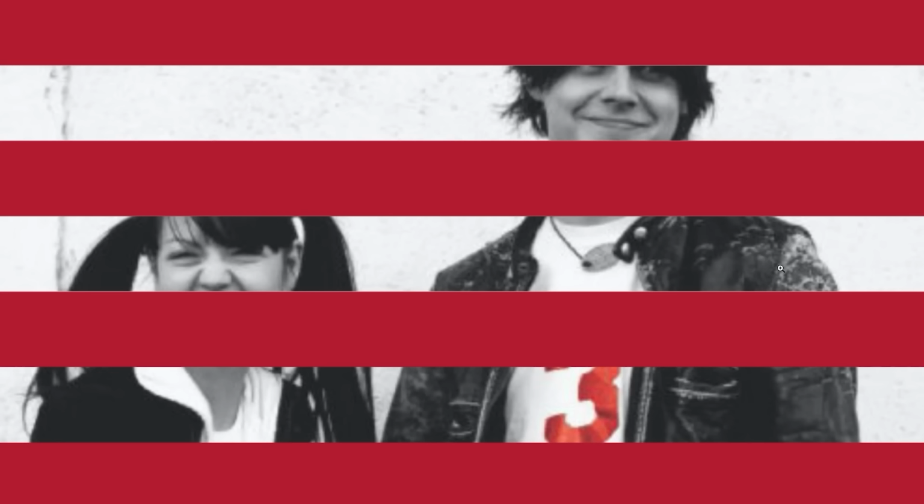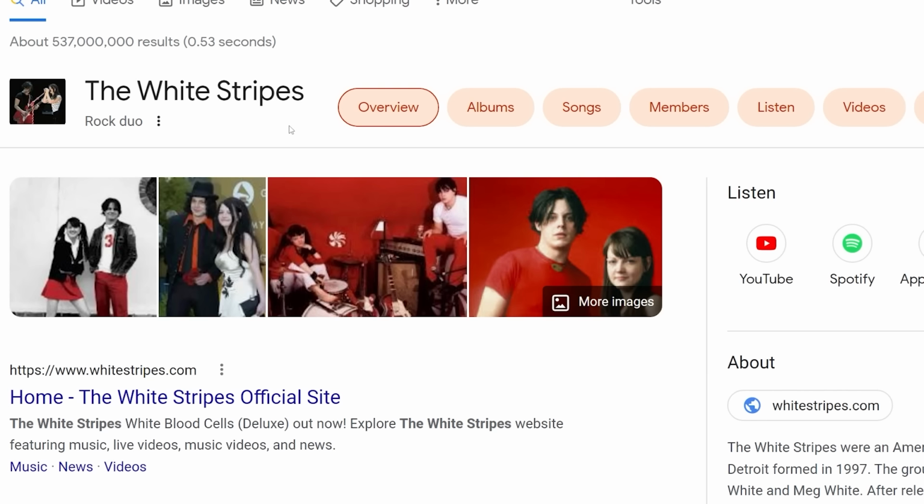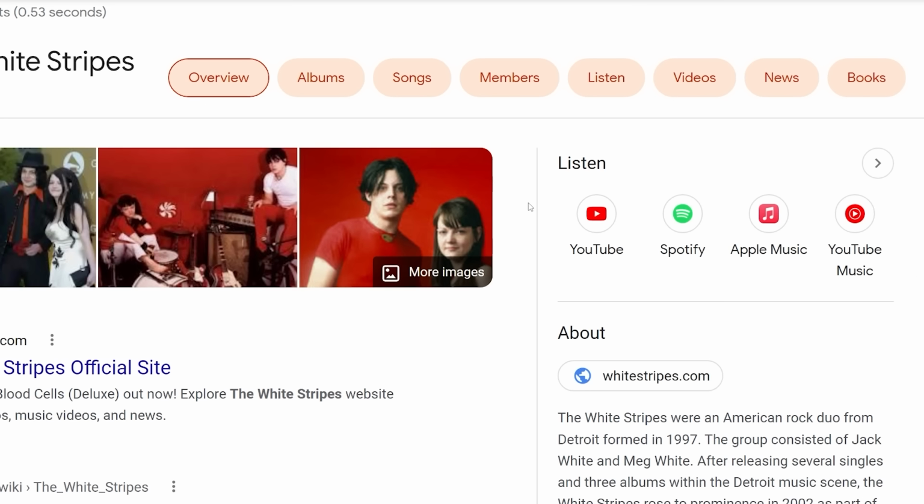You got Malta. Flag of the USA, but I've replaced the white stripes with the White Stripes. Seems like a pretty good replacement if I do say so. Of course, the White Stripes being a rock duo. They are an American rock duo from Detroit. Just making sure they weren't British.